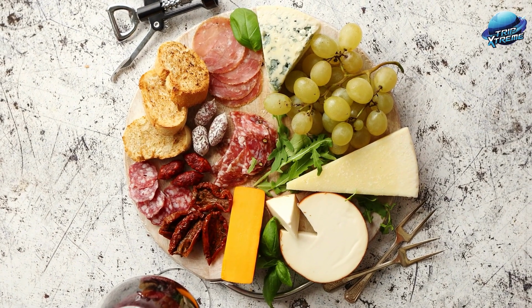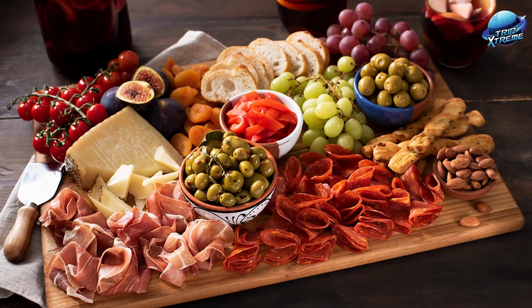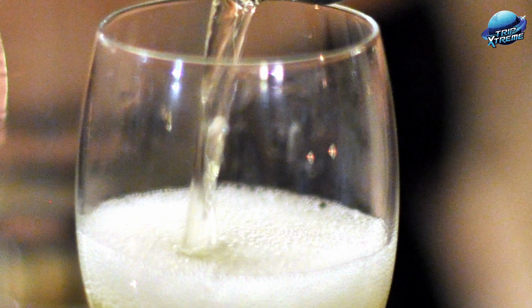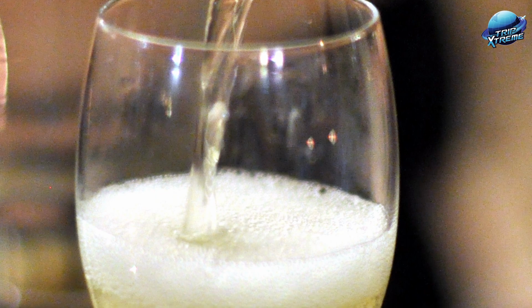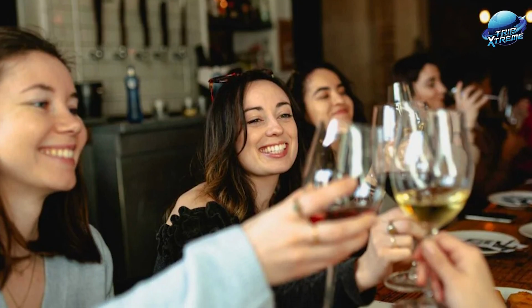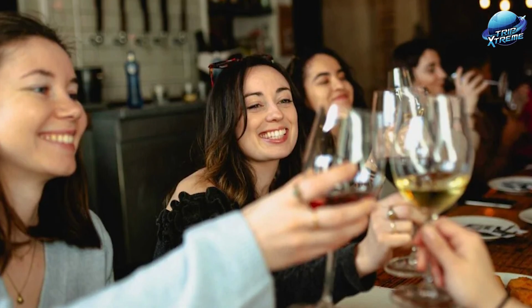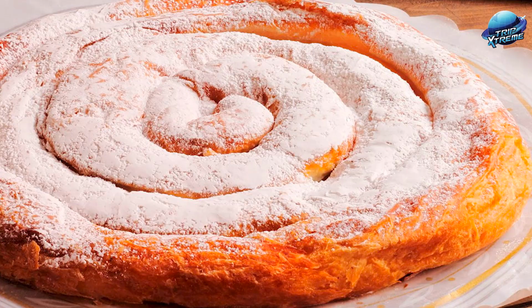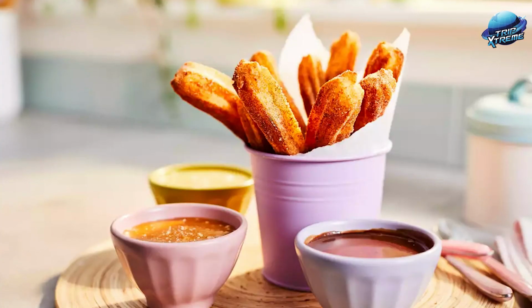We keep it casual by picking up a small tapas platter with cheese, chorizo and olives for around €7 or €8. If you want to indulge just a little, add a glass of cava or vermouth for about €3 or €4, sipping it slowly while people watching from a sidewalk stool. If you're still hungry or want dessert, nearby bakeries often have ensaimadas or churros for under €2.